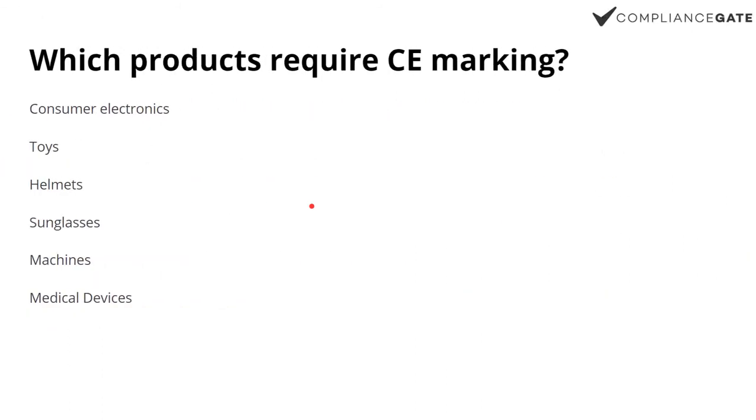So, which products require CE marking? Big ones: consumer electronics, toys, helmets, sunglasses, certain types of gloves, protective equipment, machinery, medical devices. The list is longer than this, but just to give you an idea.